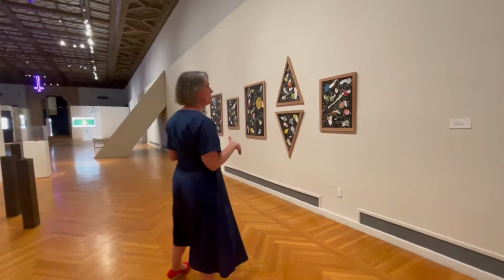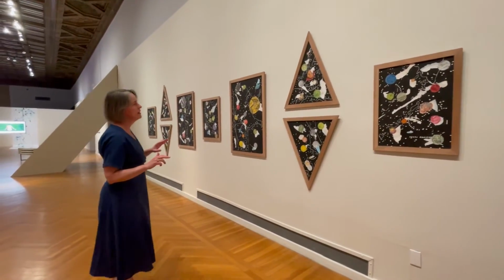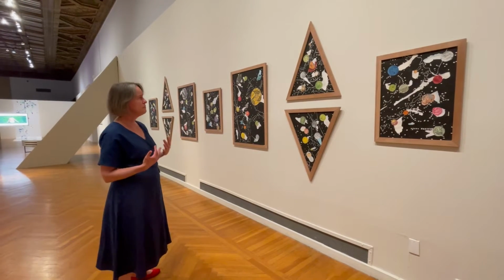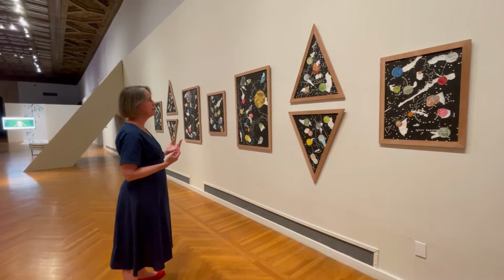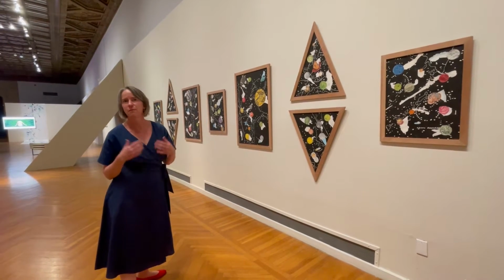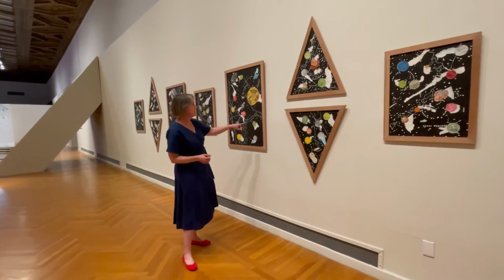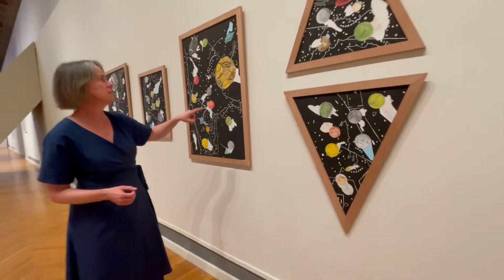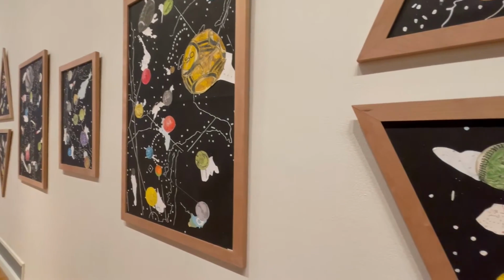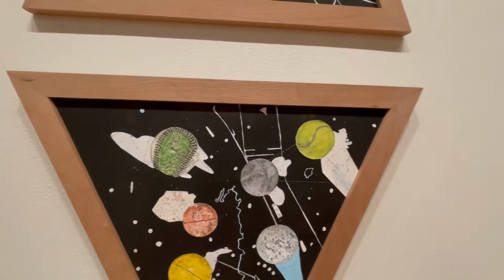So our next artist is Genevieve Busby. Genevieve's done two projects. This entire wall is a series of collages that she created based off of drawings that she's done of found objects from walking up and down the beach. Most of these objects, and you can see, are old tennis balls or old soccer balls, old dog toys, right, that get lost in the ocean and then come back onto the beach.